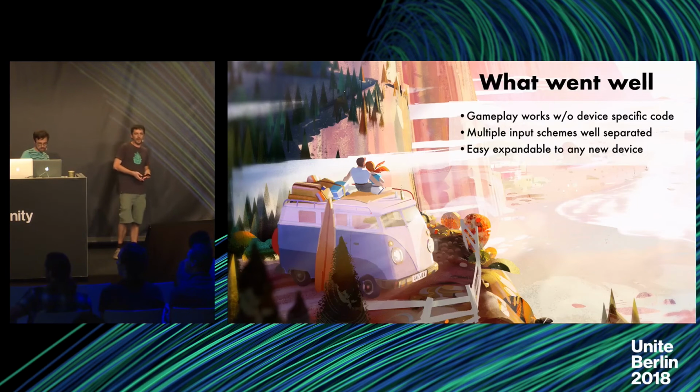So a short recap on the technical side. What went well? So it was really awesome to have the game code separated from the actual Switch-specific code, or the device-specific code. So it was really nice. We didn't have to touch any of the game code. It just worked as before. And there is this separate kind of code in the other corner that steered all the input events. And yeah, that was good.